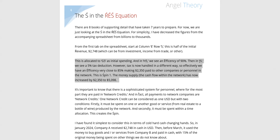This is allocated to G5 as initial spending, and in H5 we see an efficiency of 90%, then in J5 we see a 5% tax deduction. However, tax is now handled in a different way, so effectively we have an efficiency very close to 85%, making 2,350 paid to other companies or personnel in the network. This is spin 1. The money supply, the cash flow within the network, has now increased by 2,350 to 5,098.